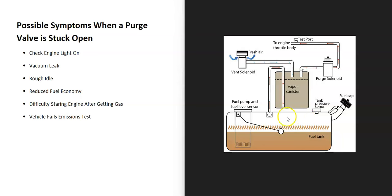Another common symptom is that there's difficulty starting the engine after it gets gas, and the reason this happens is that all the gas vapors are inside the gas tank, and when you fuel up, it's going to push all the vapors up into the vapor canister and up towards the purge valve solenoid. And if this purge valve is not closed, then all those gas vapors are going to go into the engine and basically flood it out, because you're just going to have excess gas inside of the engine, and it's going to be extra hard to start if that does happen. And so if you fuel up and you get back in and the engine's taking longer to start than usual, then that's a common symptom that that purge valve is stuck open.